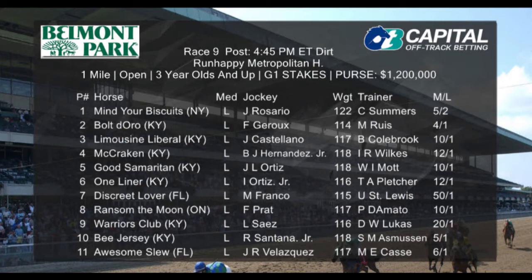On to number 4, McCracken going out for Ian Wilkes. Brian Hernandez Jr. is going to be aboard, 12-1 on the morning line. Last time out, did run in an optional claimer at Churchill Downs off of a long layoff. Was able to close very impressively, get up by a half length against a couple nice horses. Now steps up into Grade 1 company.